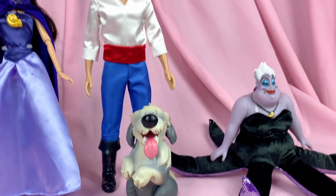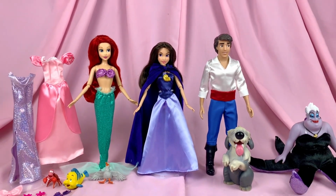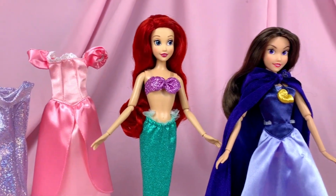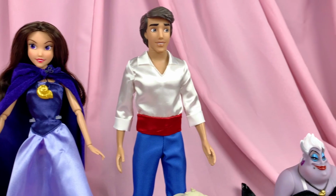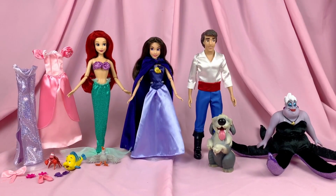I'm sorry to preempt the actual review, but just from looking at them, this set looks really well made. It could also be my bias for the love of Little Mermaid, but at the same time I genuinely mean it, they do look good. But now let's take a look at the details to see if they can maintain that.